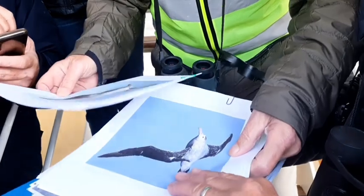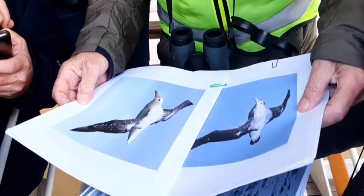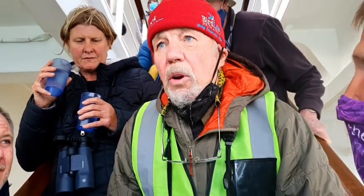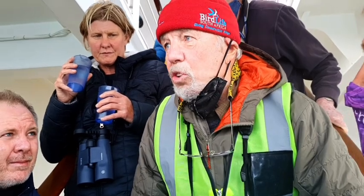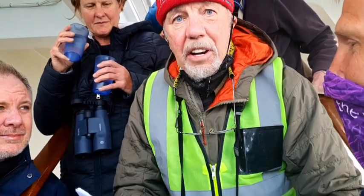You hold that. Look, here's a wandering. Look at the difference, with the white trailing edge, the black all the way to the edge. It's completely different. Why haven't we seen this? One of the reasons is that you South African birders have been going out doing pelagics, looking at what you think are wandering albatrosses. They're all Tristan. Let me repeat. They're all Tristan. You haven't seen a proper wandering albatross until you got to Marion.